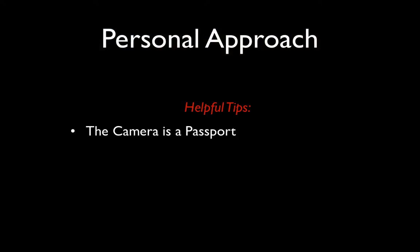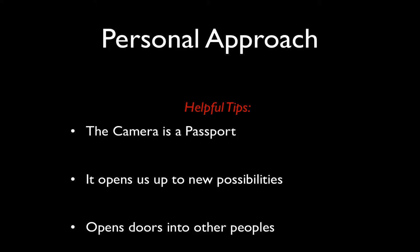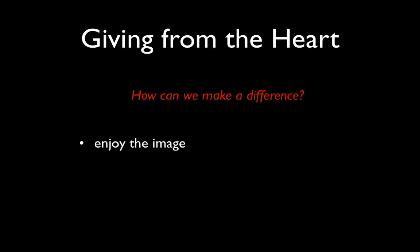So it's my view that the camera's a passport. It opens up new worlds and new possibilities for the photographer. It opens doors into other people's lives and thereby helps us better understand the human condition. So how can we make a difference in our own photography?